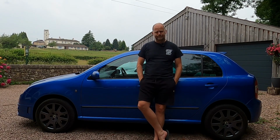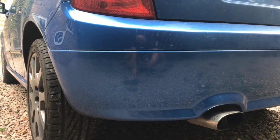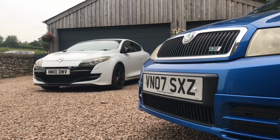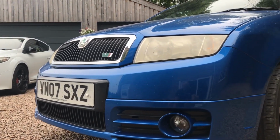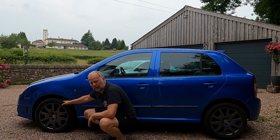cheap as chips. You might notice when you first look at the Fabia, there's, well, almost a mini 4x4 look to it. This is stock suspension. That's normal, and that's average. So just be aware, they do sit a little bit higher than one would expect of a hot hatch.